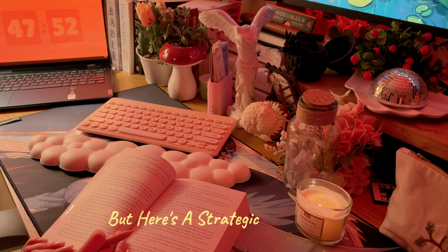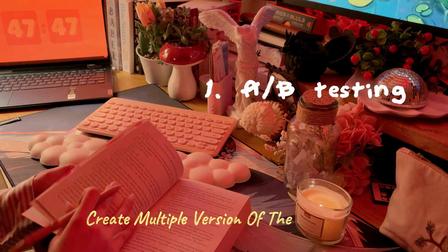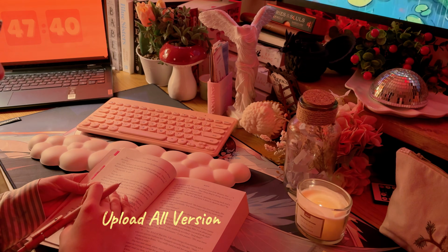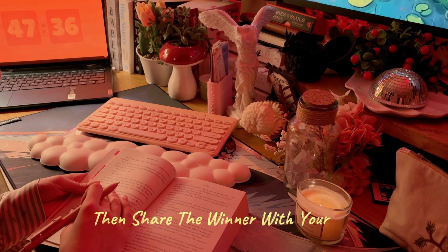But here's the strategic way to use them. Strategy 1, A/B testing. Create multiple versions of the same reel with small tweaks. Maybe you test different hooks, different text overlays, different book examples. Upload all versions as trial reels and see which one performs the best. Then share the winner with your full audience.